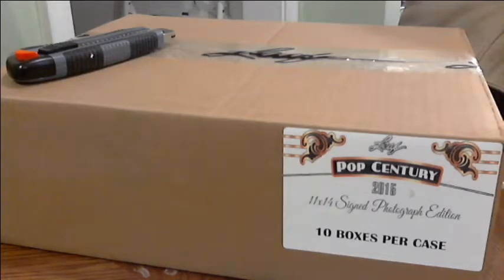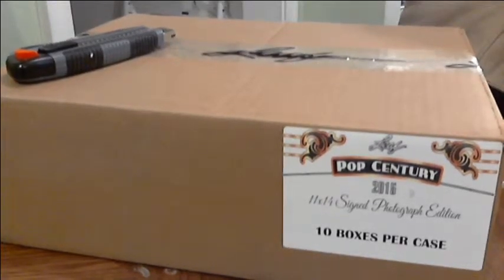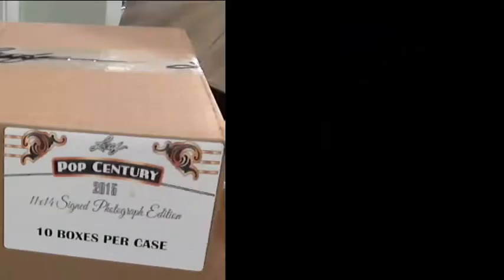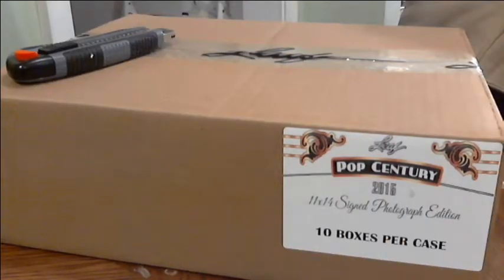All right, it is approximately 7:30 Eastern Time, and this is the live break of the Blowout Cards Leaf Pop Century 2015 11x14 signed photographs. There are 10 boxes per case, and here is the case in question. Before we begin, I'm just going to go over the information about this.